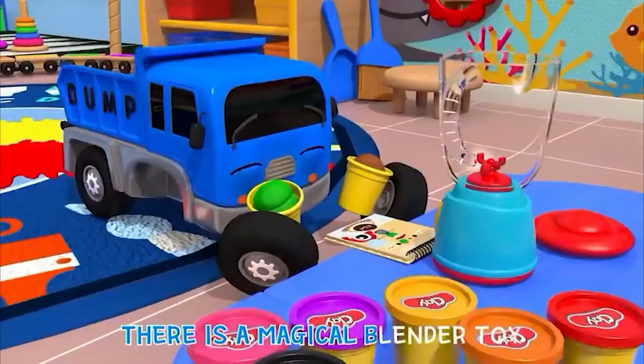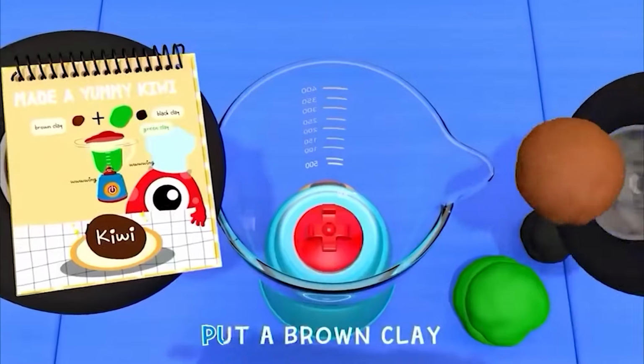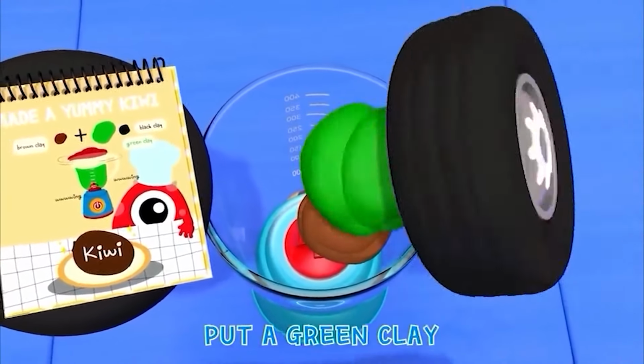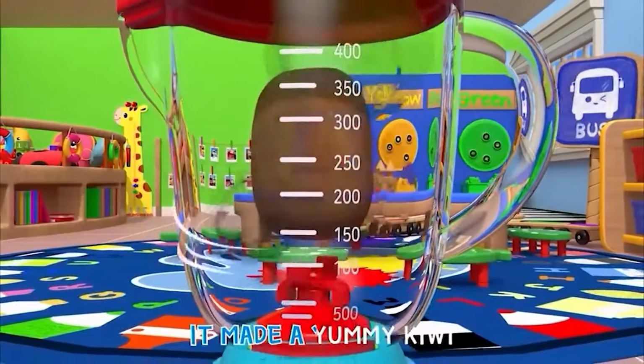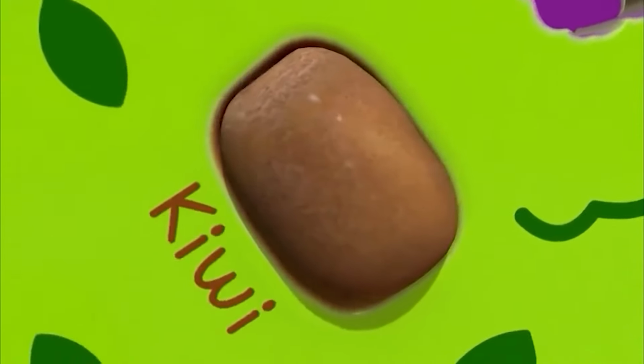There is a magical blender toy. It can make anything. Put a brown clay. Put a green clay. Green! Put a black clay. Black! It made a yummy kiwi! Yahoo! It is a kiwi!